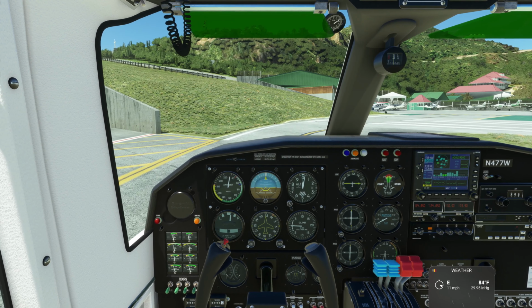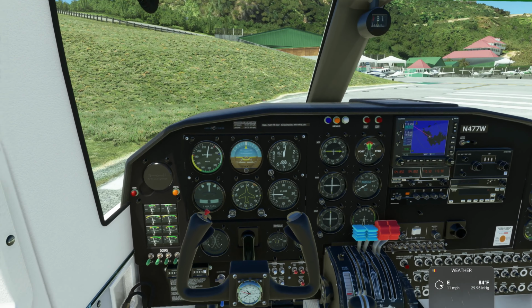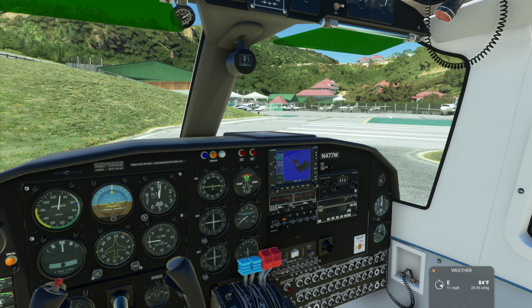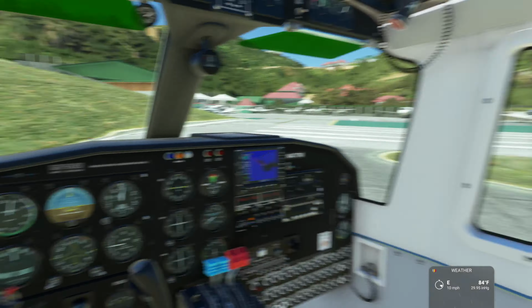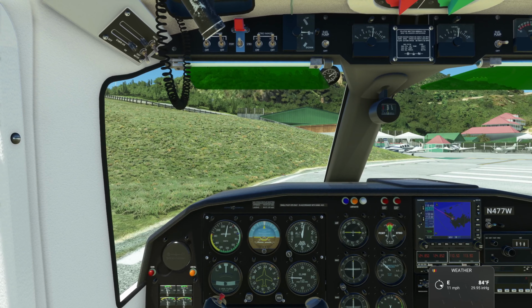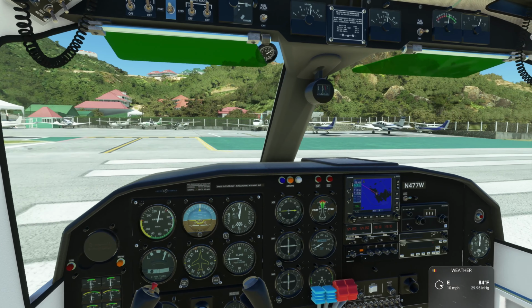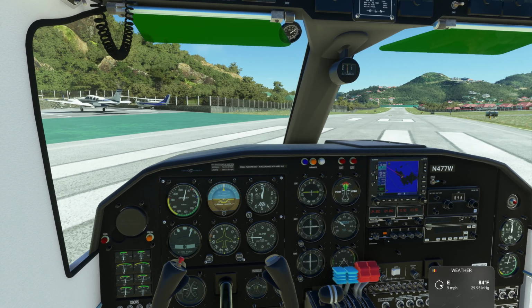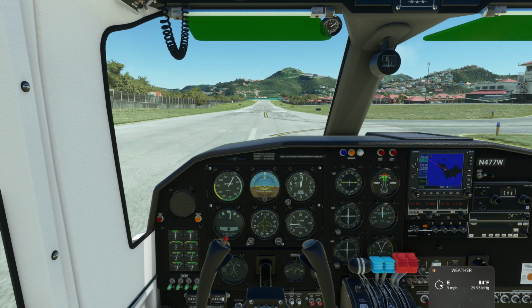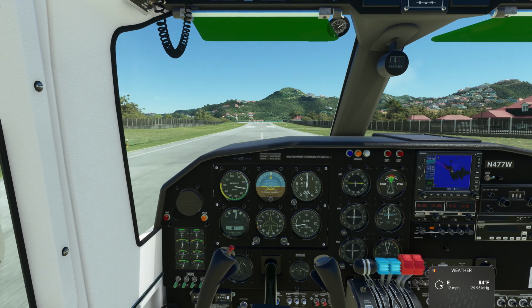Tango Foxtrot Juliet traffic N477W14 taking off runway 10, departure to the east. Okay, I think we've got one notch of flaps. Let's bring her around and take her off and get her out of here. I love this airport though. I'm telling you, you gotta love this airport. And here we go. Got 70. We ought to be able to rotate, and we have it.